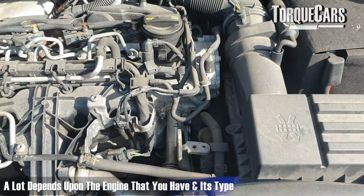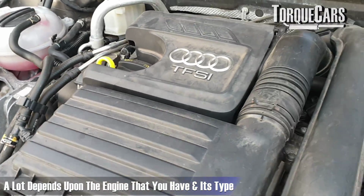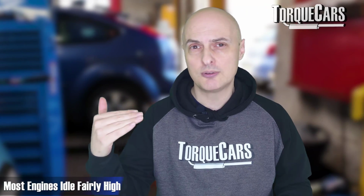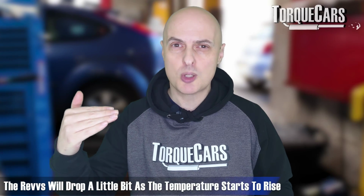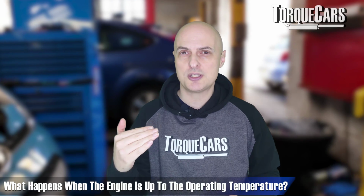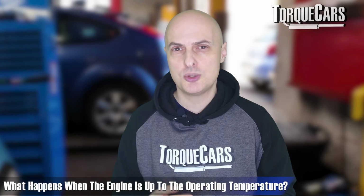Obviously, it's going to depend a little bit on whether you've got a diesel engine or what your engine type is and how the manufacturers have actually designed that engine. But for most engines, they will idle fairly high. The revs will drop a little bit as the temperature starts to rise. And then when the engine is up to operating temperature, it will drop right down to the usual tick over that you experience.